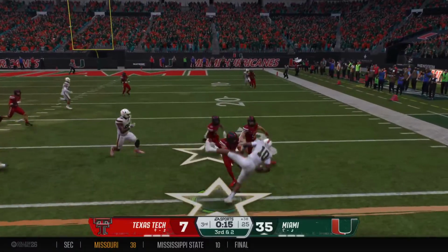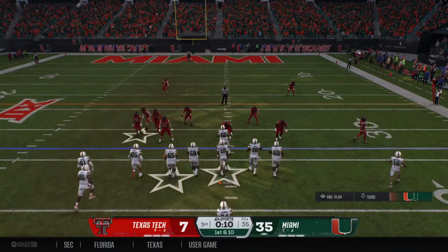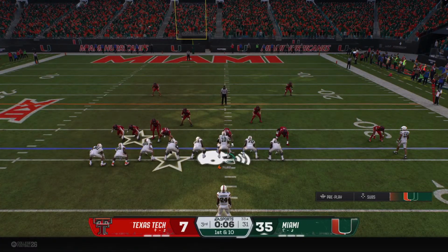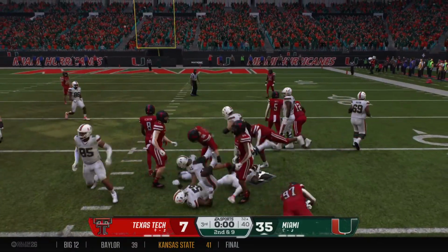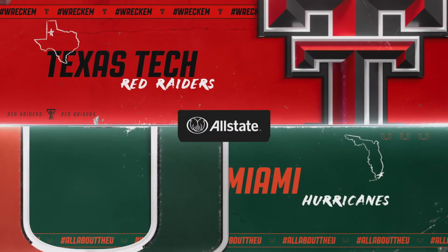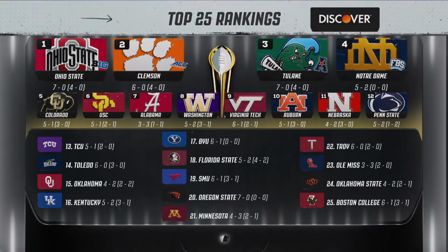He'll pull it down. Really nice job to convert that third down, and they've got it at the 33. As they get set to snap it, just about to reach the end of the quarter, they think there's room to run to the right here. They get him down, and that'll be the final play of the third period. We've reached a break, and Miami is holding onto the lead. As we switch ends of the field, let's take a quick look at the national rankings.